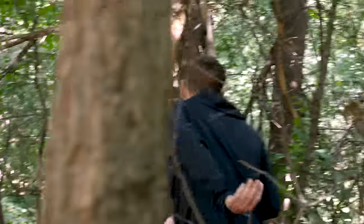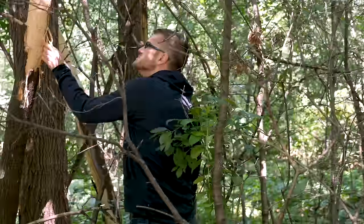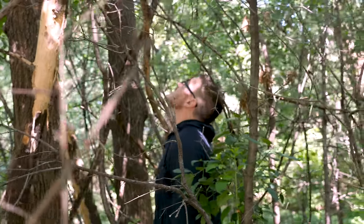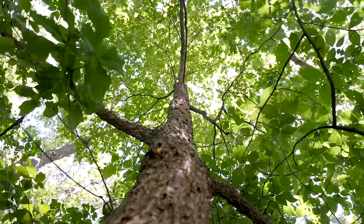All right, so I went around the forest trying to find an ideal tree for a bow and came across this elm, which looks really promising. Super straight, it's got a few small knots, but not many. It's fairly thick. I think about 6 inches in diameter, which should give us enough material to make a few different staves from, potentially make a few bows.